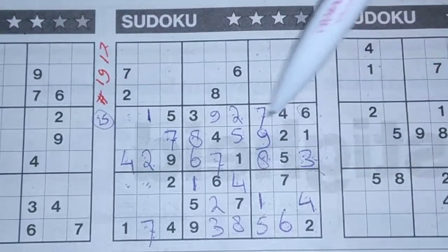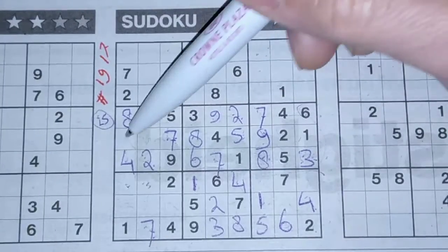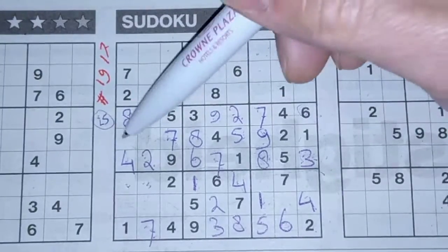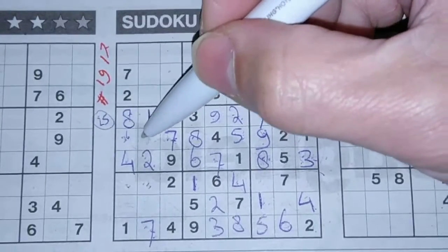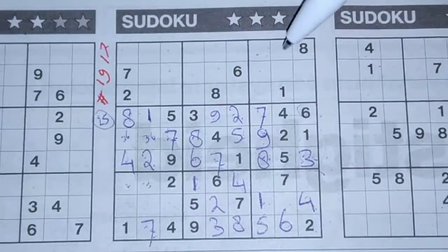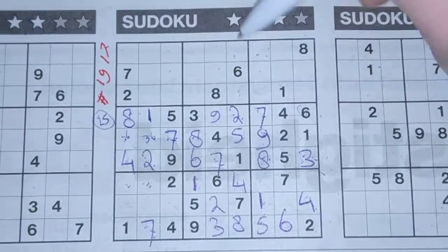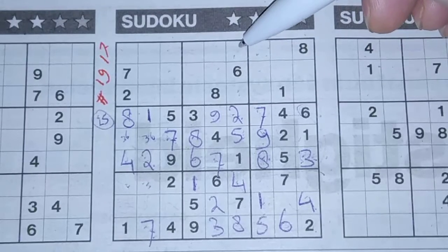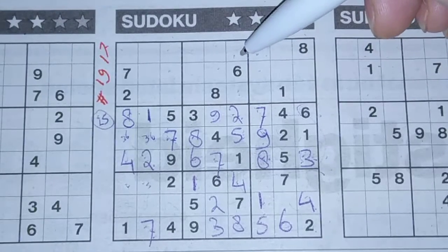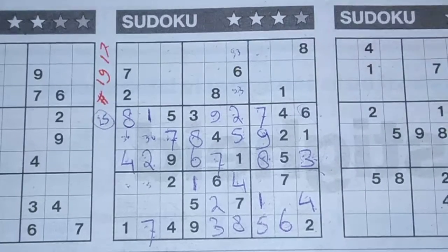1 number left in this row for the number 8. 2 boxes left in this big square. The 3 and the 6. Let me mark those because I cannot fill this yet. How about those 2 numbers in this column for the numbers 9 and 3. 9 and 3, I cannot fill this yet. Need to wait.